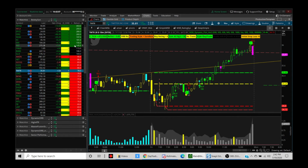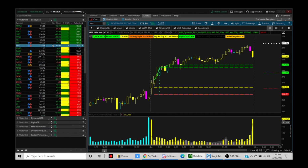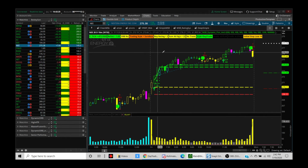What you want to do is essentially select the stocks that have the highest probability. Even other stocks make money. Stocks can move up on low volume, but our focus is always on stocks that are moving up on higher volume, right? Another example, NEE, which I did not trade on Friday, but I traded it on Thursday, which also made two wins, maybe a little bit small, but they did end up winning.